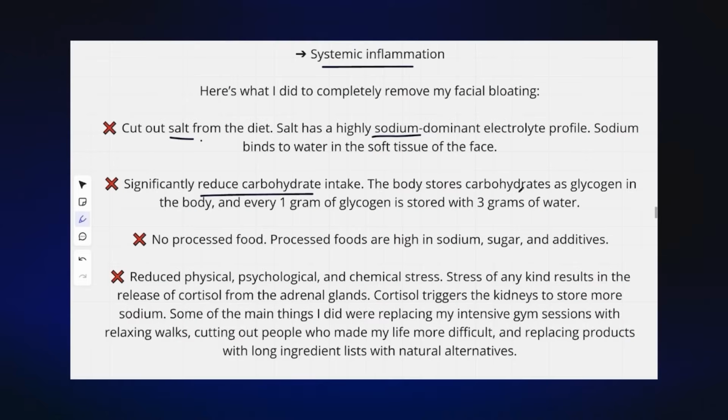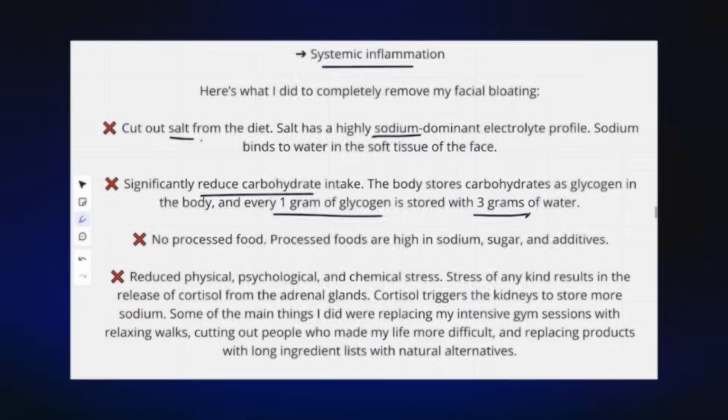So you want to significantly reduce your carbohydrate intake, as mentioned previously in the diet. So yeah, carbohydrates are stored in the body as glycogen, and for every 1 gram of glycogen, it's going to be storing itself with 3 grams of water. So you can imagine the level of water retention here. No processed food. Processed foods are high in sodium, sugar, and additives.